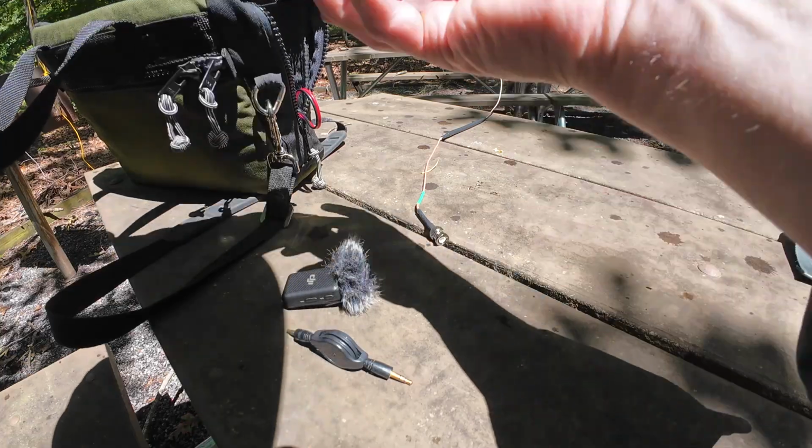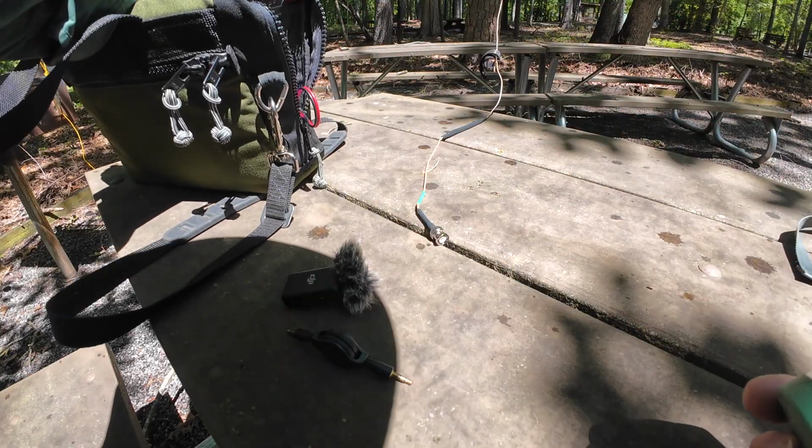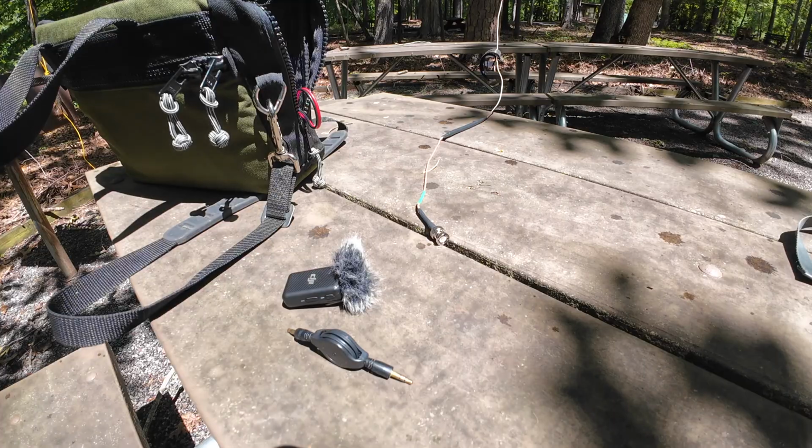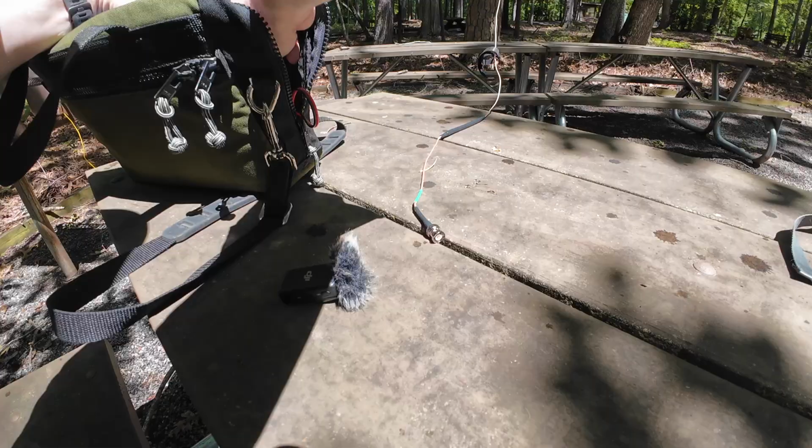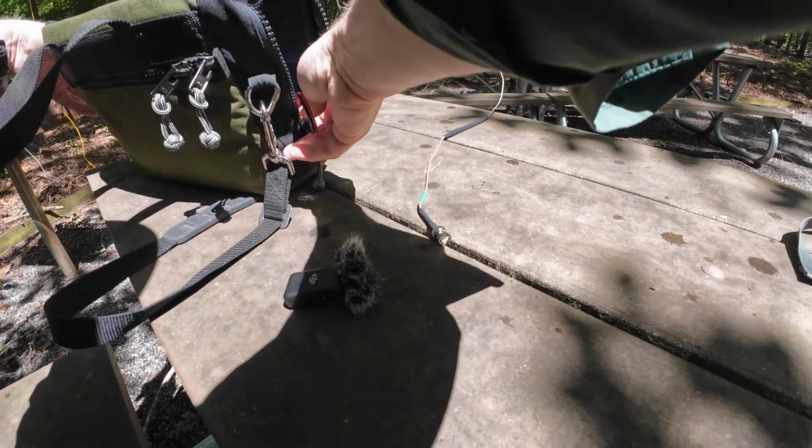Put this in here. Did I have it in there? I didn't have it in here, actually. I had it in my backpack. I forgot. Okay, and this goes in here, though. So I want to make sure I'm putting things back up where they belong.